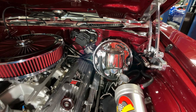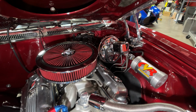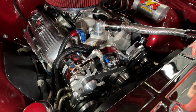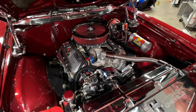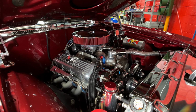We've got a vacuum canister mounted here. Everything is just polished up looking good. Even the water pump, all the pulleys, all the bracketry, everything looking beautiful under here. We got great looking paint on everything. We do have a big old 4-barrel sitting on top of this thing. She is gorgeous, man. I'll tell you what.